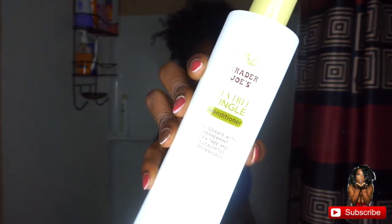I'm gonna go ahead and saturate my hair with water while I'm in the shower, and then I'll be using the Trader Joe's Tea Tree Tingle Conditioner. As you all know, well, some of you don't know, I did a haul a while back of my favorite products, my first haul. So that's long overdue too. But this is my favorite conditioner. I love it so much. I love how it smells and I love how it leaves my hair. So hopefully it's not a fail when it comes to this conditioner challenge.